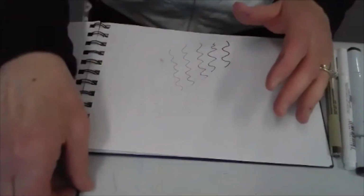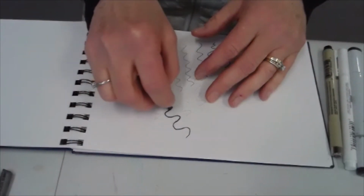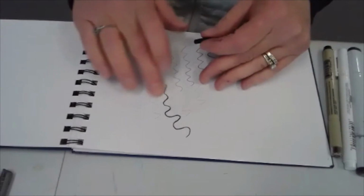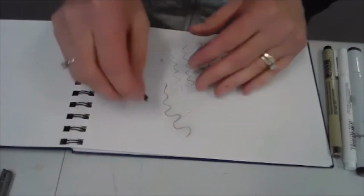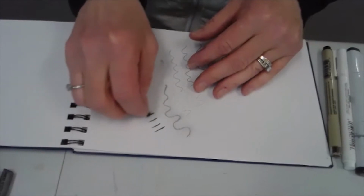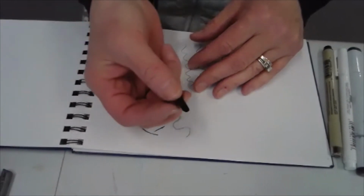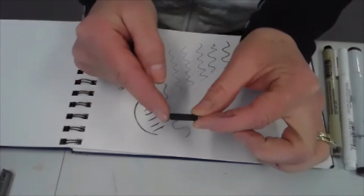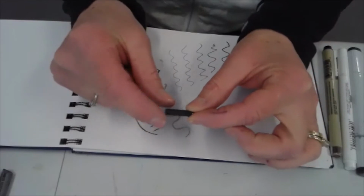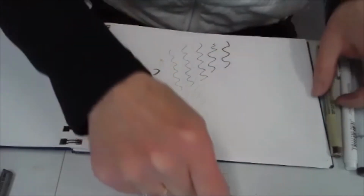Other things you can draw with: charcoal, drawing charcoal. Some of it's soft, some of it's hard, but you can smear it with your fingers and make some really neat quick lines. You can work really fast. It tends to be messy, but it's a lot of fun to work with. This is called vine charcoal, and it's kind of thin. Some charcoal comes really thick, and I like this vine charcoal, and it's soft.